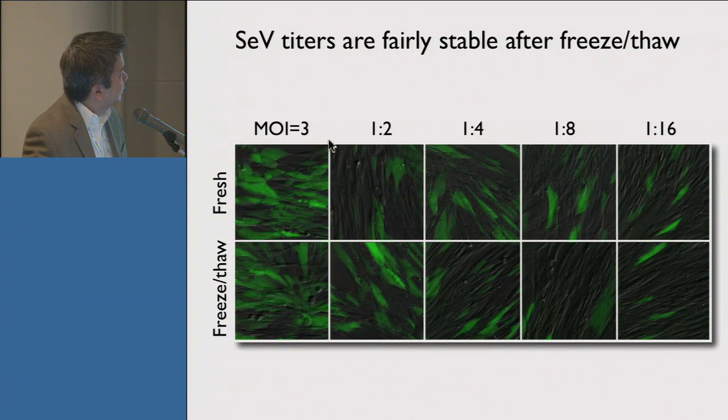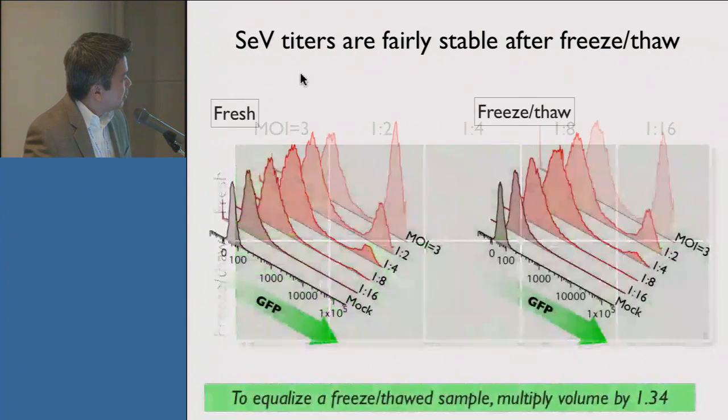Here, before I did the FACS analysis, I just took some quick pictures after doing a multiplicity of 3 transduction and then a 2-fold serial dilution. And I think you'd probably agree with me if you just look at the cells, there's not a huge difference here, which was encouraging. And that was borne out by the flow.